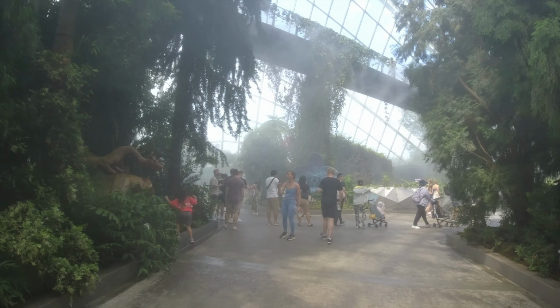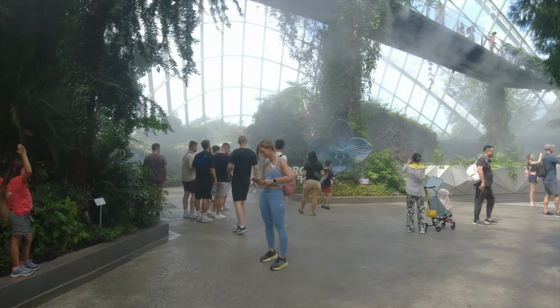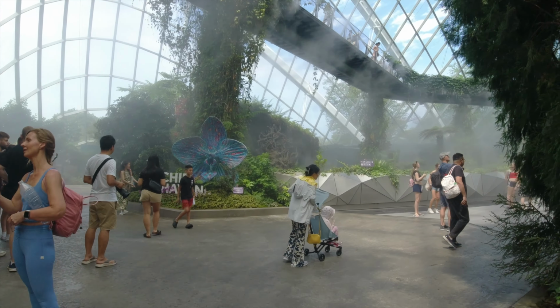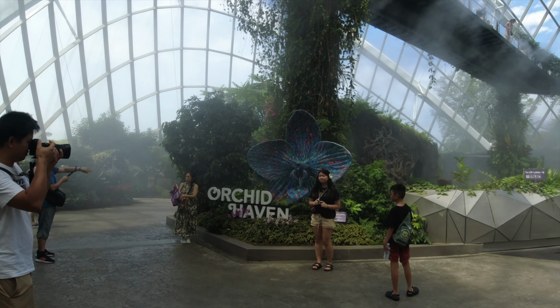Wow, it's kind of misty in here. Reminds me of San Francisco, San Francisco Bay Area or a Baguio fog. This is how it looks. Well, now we have a picture station.